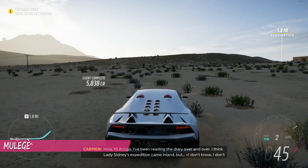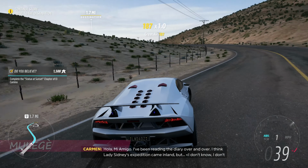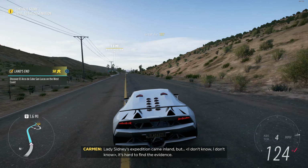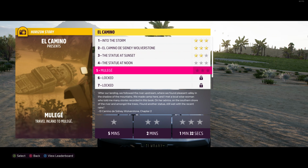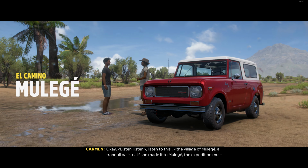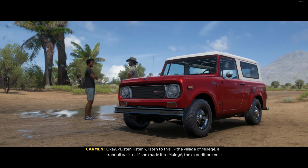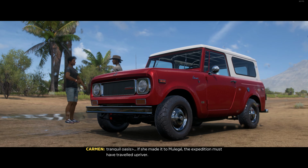Amigo, I've been reading the diary over and over. I think Lady Sidney's expedition came inland, but... No sé, it's hard to find the evidence. Okay, mira, escucha. Listen to this. El pueblo de Mulegé, un oasis tranquilo. If she made it to Mulegé, the expedition must have traveled upriver.